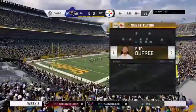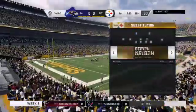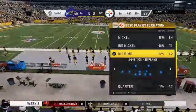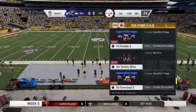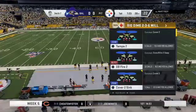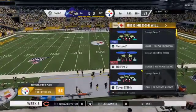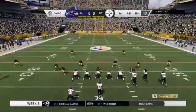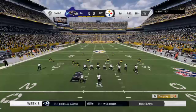But that certainly looked like something that they discussed all week in practice getting ready for this one. Take the big shot right out of the gate. At worst, you'll open up the defense a little bit, loosen them up, have them back on their heels. A tough spot here on their opening drive. This is 3rd and 7.